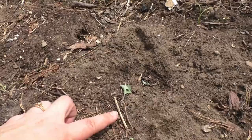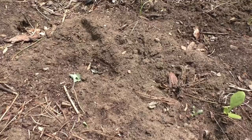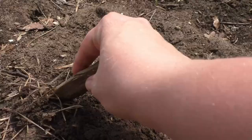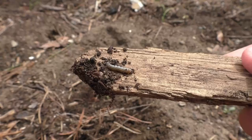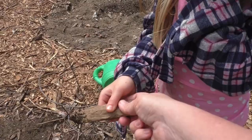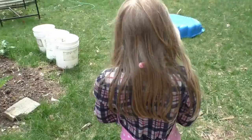This one is gone. Now sometimes you can dig around the soil here and you might actually find the little cutworm. Oh, there he is. Told ya. Well, he's gonna go have a visit to the chickens, and he's gonna give me a nice egg for the damage he did. There he is. Don't drop him. He's nasty. That was a very naughty little cutworm.